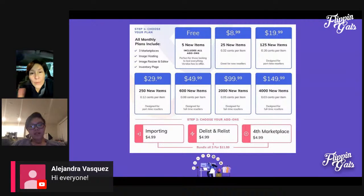I love the way they do their plans. It's really cool how you can just pick and do add-ons. The importing tool is nice, where I believe you could just put your inventory in a spreadsheet. Is that right? Oh, no, I'm sorry. This is where you import things you already have from eBay or from one platform, correct? Correct. Yes. That's something that I really think is genius.